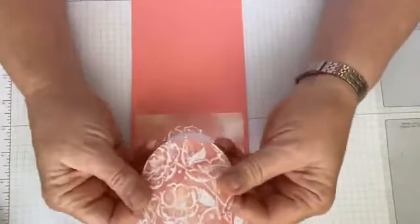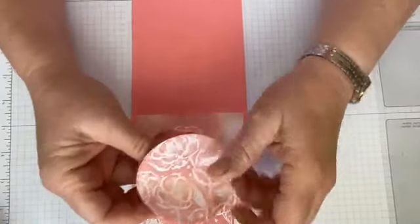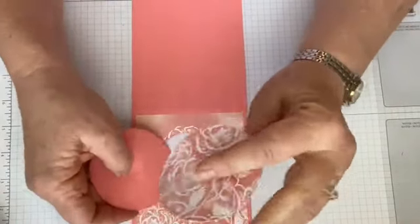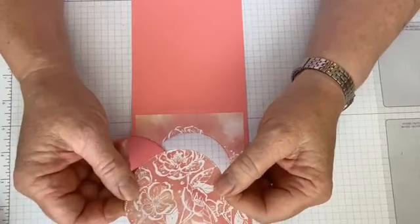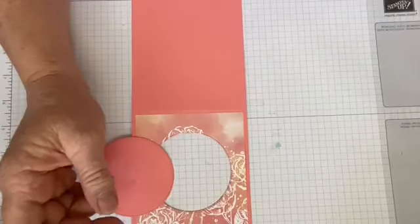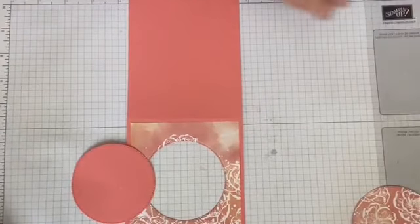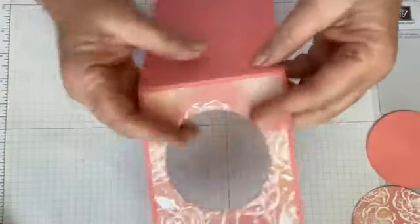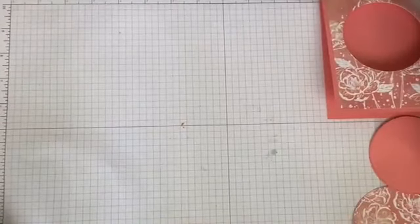The reason you only want that little bit of glue there, since this breaks that seal around here, is so that you can take this off. We are not using this on our card, but you could use it on your envelope, or I think I'm going to use it on another card, and I will show you what I mean by that, because we can make another card with that. So we're just going to put all of this over to the side, because we're going to make that little inside mechanism right now.